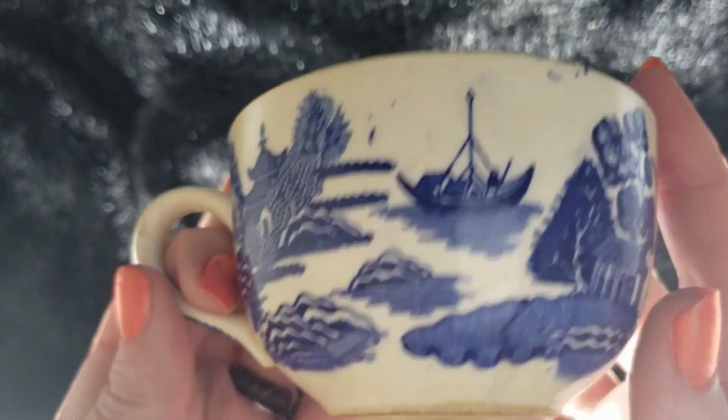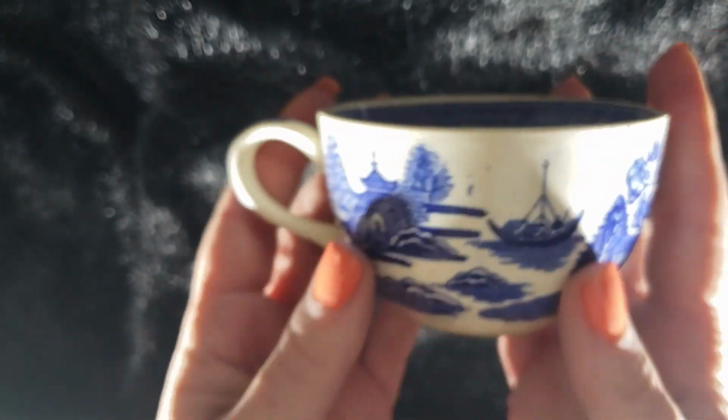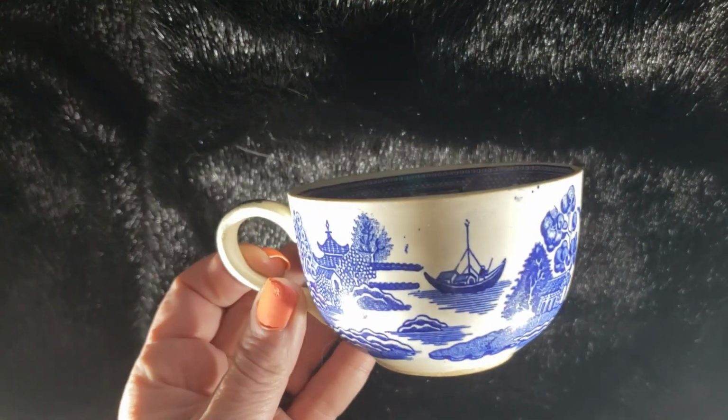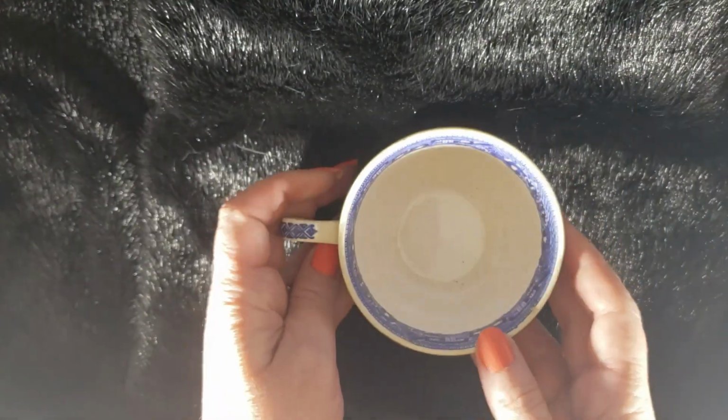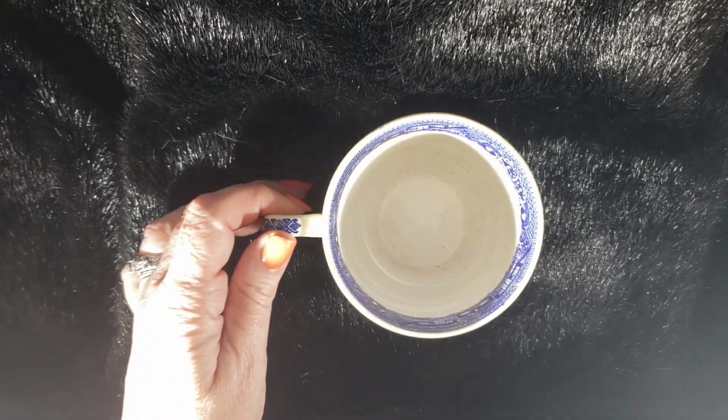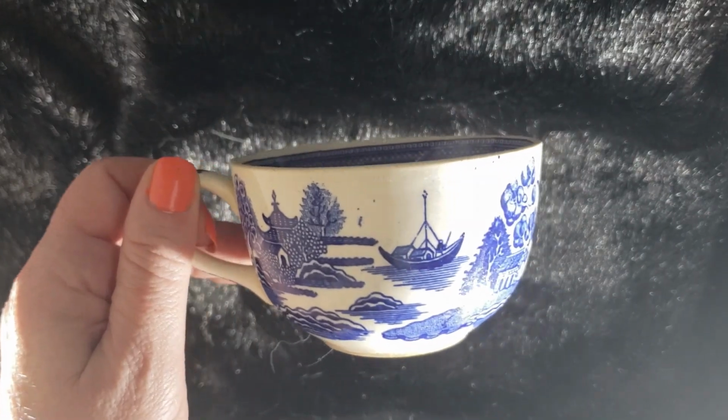I have been using these. These look so cute with tiny little succulents in it. I just have run out of succulents. What can I say? So if you're interested in this guy right here, my little blue willow teacup, it's going to be $1, number 13.